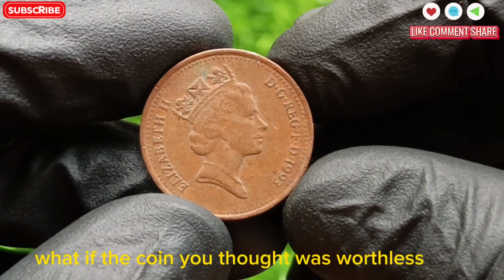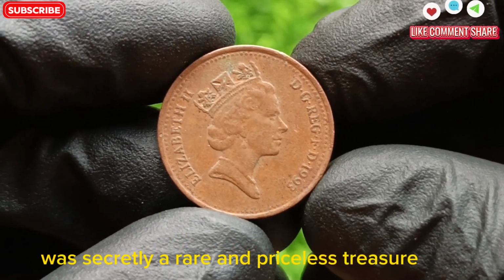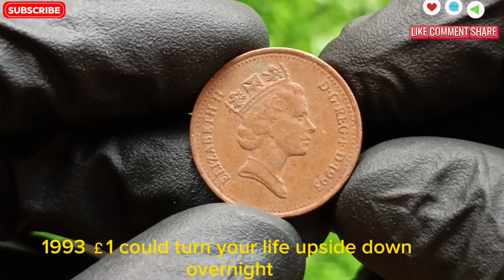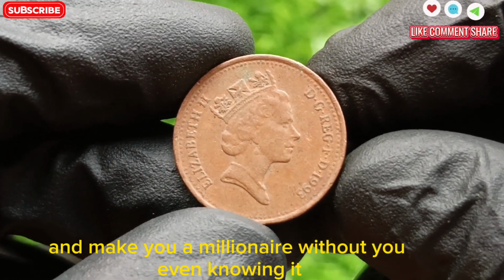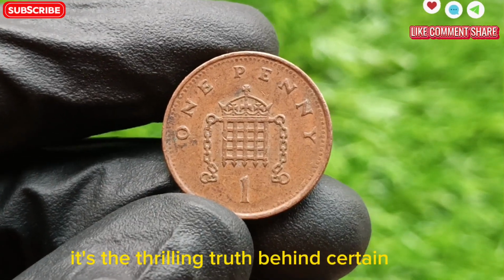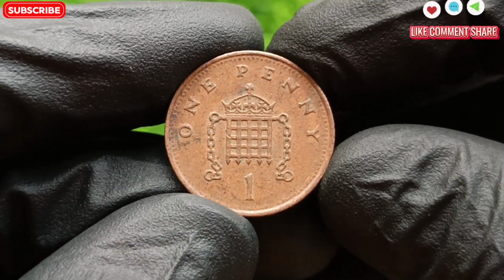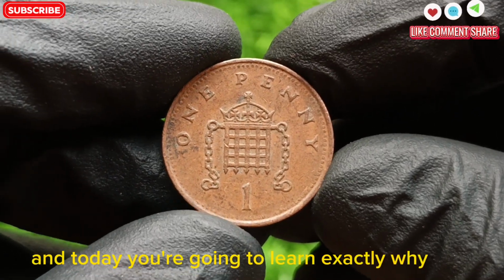What if the coin you thought was worthless, just another 1p piece at the bottom of your pocket, was secretly a rare and priceless treasure? What if that ordinary copper coin marked Elizabeth II DG Reg FD 1993 1 pence could turn your life upside down overnight and make you a millionaire without you even knowing it? That's not fantasy, it's the thrilling truth behind certain rare minting errors and anomalies hidden within the 1993 1p coins. While the world sees a penny, collectors see a potential gold mine, and today, you're going to learn exactly why.